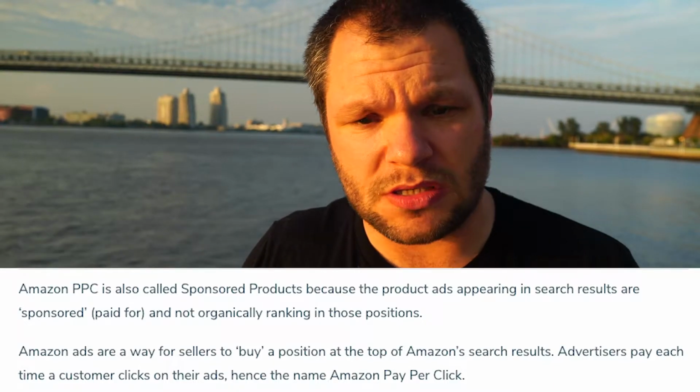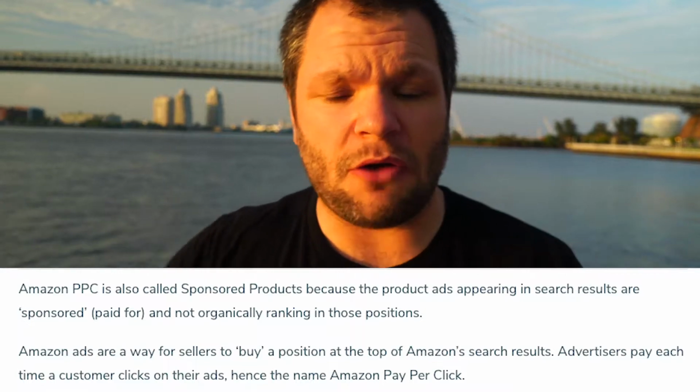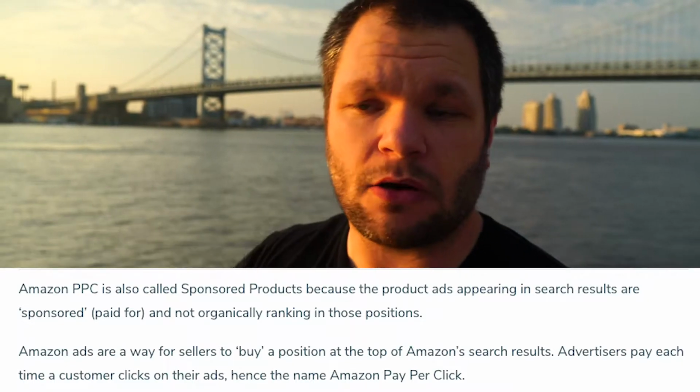When you run these campaigns, you go against other people that are selling similar products, based on keywords and how much you're willing to bid. If you beat people out, your listing will get shown, and then over time that'll essentially drive more people to your listing. That'll create more sales.